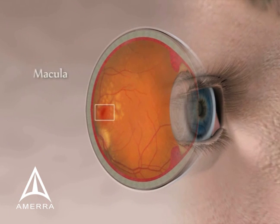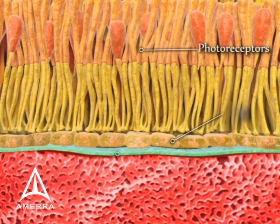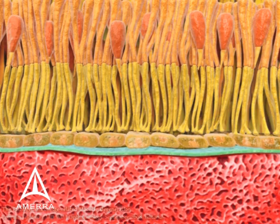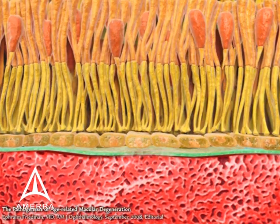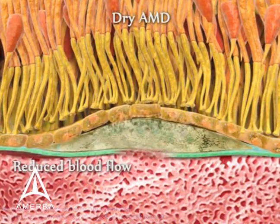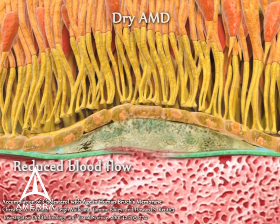The macula is an area in the retina responsible for our central vision, the kind necessary for reading, driving, and watching television. A close-up of the macula shows its critical components. Like blood vessels elsewhere in the body, the choroid vessels bring nutrients to the retina and take waste away. As we age, a reduction in the choroidal blood flow results in a buildup of debris called drusen, much like atherosclerosis elsewhere in the body.